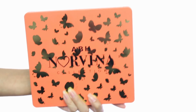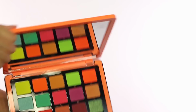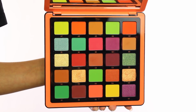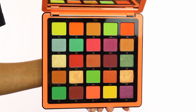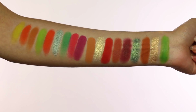I'm going to show you guys the palette. It's really pretty. Again, it's orange and it has butterflies on it. The palette is plastic, so it could break easily. Just make sure you don't drop it. She does have a huge mirror just like the two other palettes do. And then again, these shadows are labeled from A to E and then numbers 1 through 5, and they come in a little square pan. They're a bit bigger than the original 14 palette shadows that Anastasia carries. And then you have the beautiful range of colors. This is definitely a more fall vibe palette.